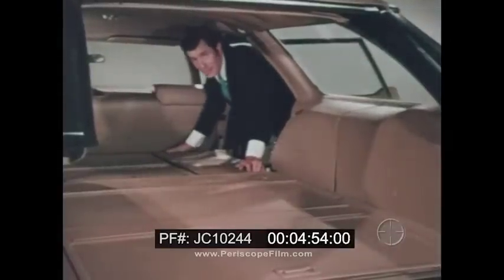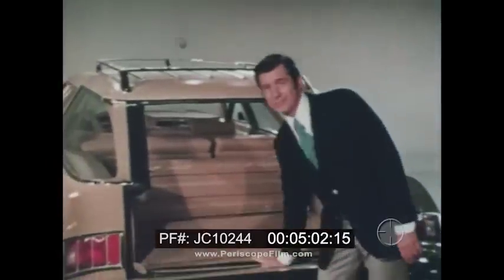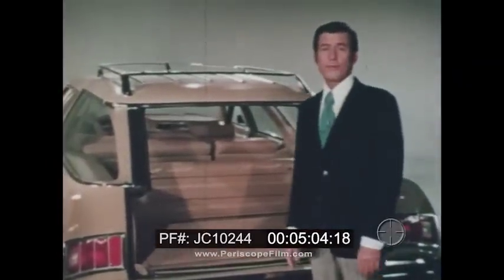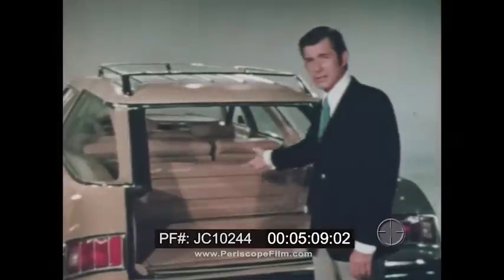Show your prospect how they snug the floor panels down into a tight, level load floor. Plenty of room, enough to haul 4x8 building materials with the tailgate closed. Even with the forward-facing third seat in use, there's still room for a cross-country trip's worth of suitcases. If your prospect needs more luggage space, a luggage rack is also available.